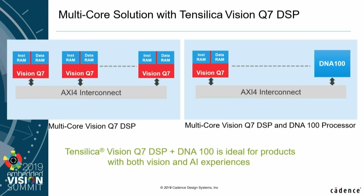Now, depending upon the level of performance you're looking for, some of the customers can use our Vision DSP in a multi-core situation. Multiple Vision Q7s can be used, or multiple Vision Q7s with a DNA 100, to create a Vision and AI platform.